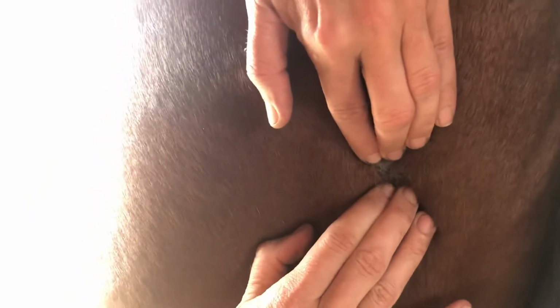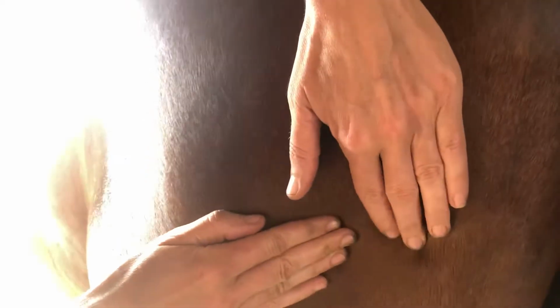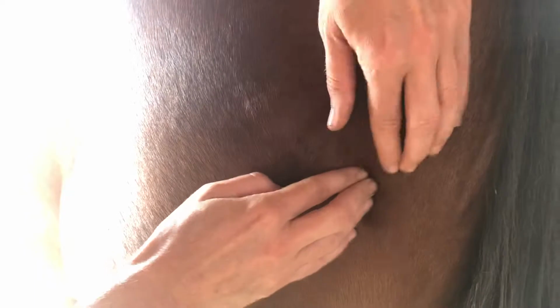I'm going to keep doing that all the way along some of the least mobile parts of the scar, pulling it apart, finding the place that it doesn't like to go, hanging out there. He's getting a little bit of a release here. He's liking that. Good, that already feels a little bit better. So we're going to come over it again. I'm like, oh, that feels more loose.